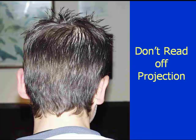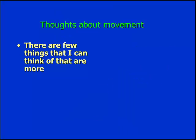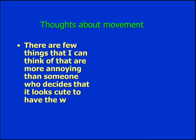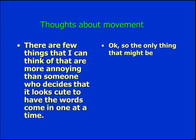Do not read off the projection. You should not use your PowerPoint slides as your note cards. Rather, you should have note cards off to the side. You should be looking at the audience, and the PowerPoint again supplements some of the items that you're saying. Just because things can move and just because things can type in one word at a time doesn't mean that you should make it do that.